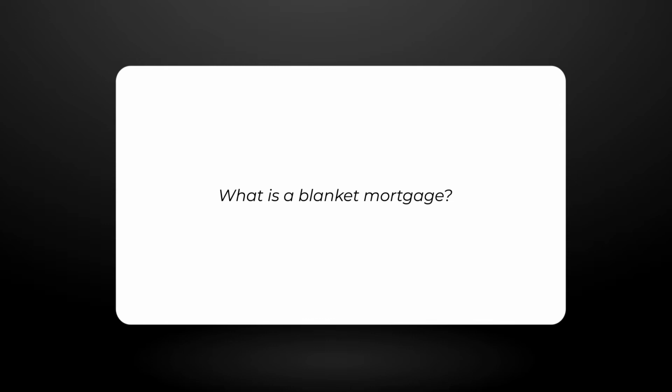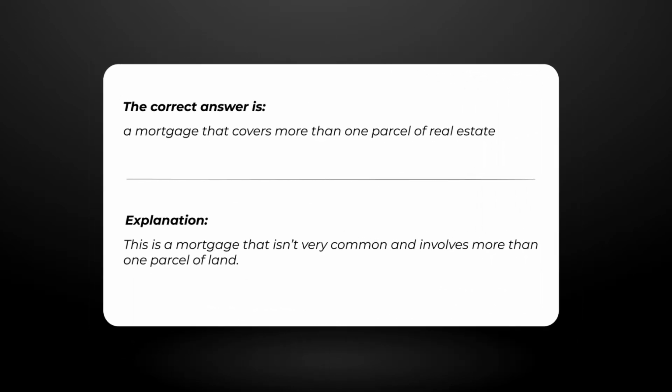What is a blanket mortgage? The correct answer is a mortgage that covers more than one parcel of real estate. Explanation. This is a mortgage that isn't very common and involves more than one parcel of land.